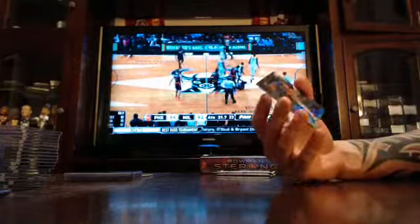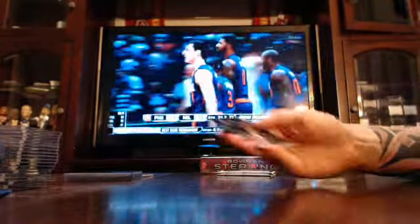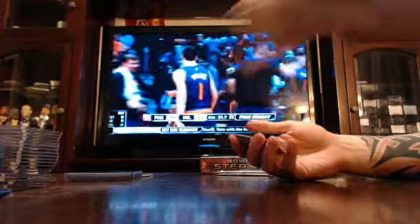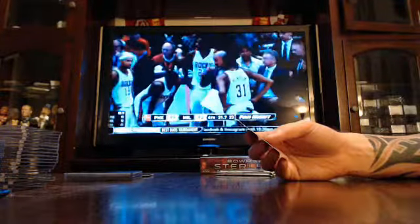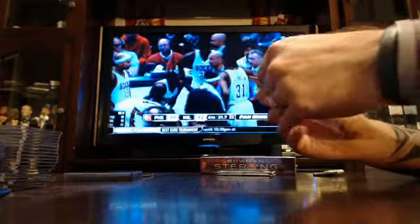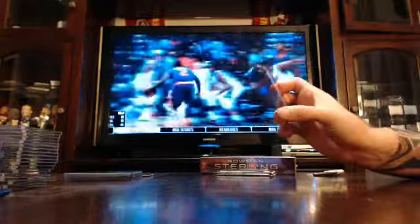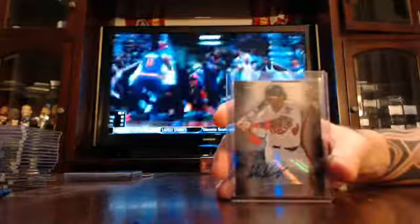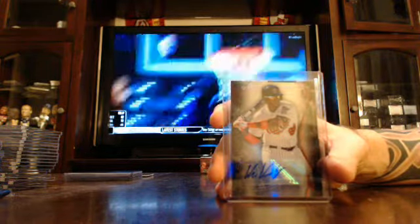First one you've got is the Blue Jays refractor, Aaron Sanchez. Aaron Sanchez. That one is number to 199. Next, you got another Minnesota Twin. This one is a base of Kenny's Vargas. Kenny's Vargas base.